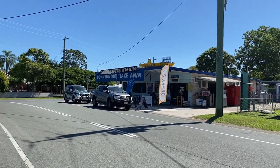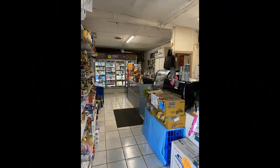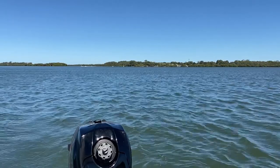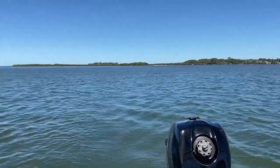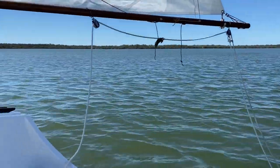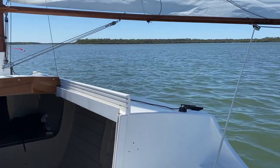Here we go, food. So we just left Donnybrook after lunch and we're heading around Little Goat Island, and the wind is not playing the game at the moment. It's all over the place.